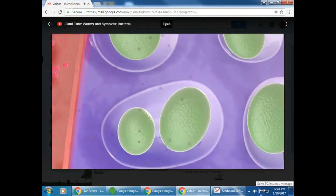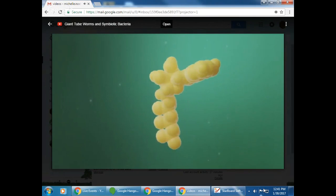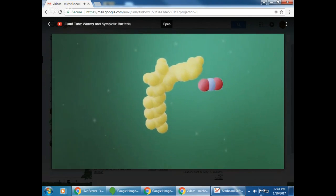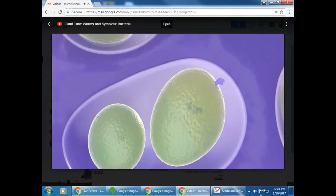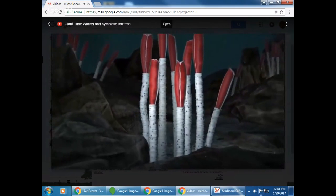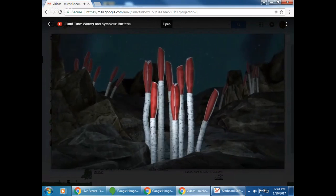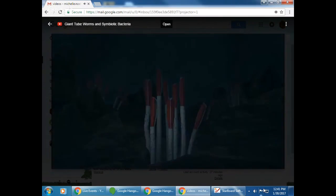These bacteria use hydrogen sulfide and oxygen to produce energy in the form of adenosine triphosphate. This energy is used to convert carbon dioxide into organic compounds such as glucose. Glucose is then supplied to the host, either through bacterial excretion or direct digestion of the bacteria. Chemosynthetic bacteria make life around hydrothermal vents possible. This unique ecosystem can provide insights into the origin of life and perhaps clues to possible life on other worlds.